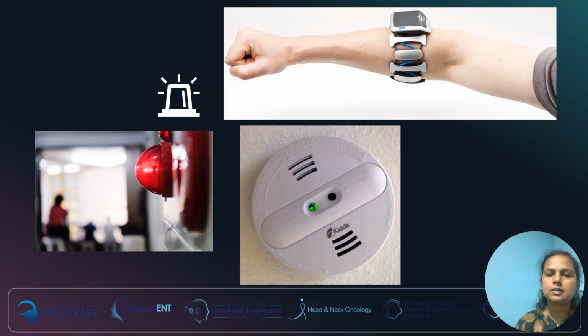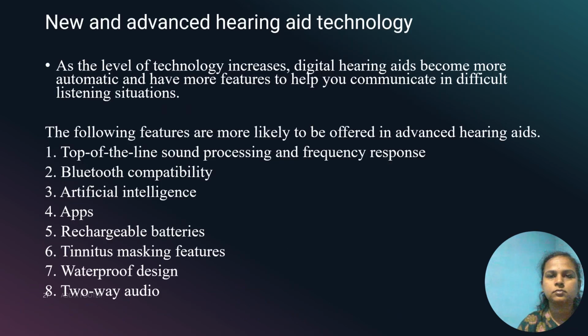So here are the pictures you can see. There is a vibrator, smoke alarm, and the doorbell alarm system, danger alarm system. And here we discuss new and advanced hearing aid technologies that are adopted in hearing aids nowadays.